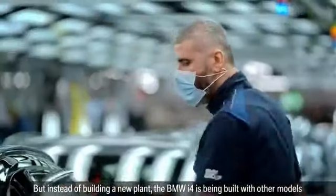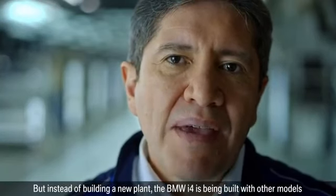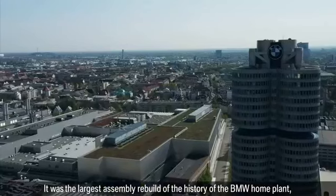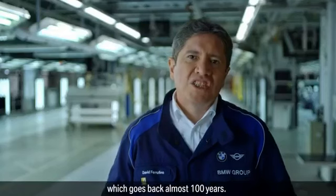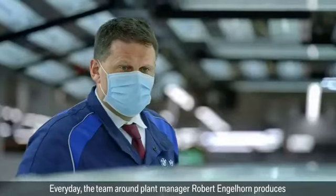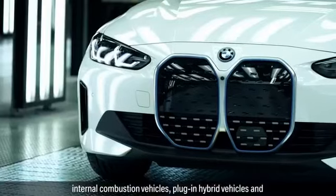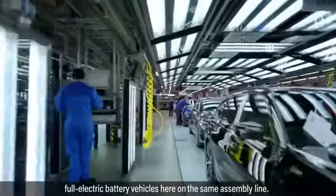Instead of building a new plant, the BMW i4 is being built with other models in the existing production lines. It was the largest assembly rebuild in the history of the BMW home plant, which goes back almost 100 years. The team around plant manager Robert Engelhorn produces every day combustion vehicles, plug-in hybrid vehicles, and full electric battery vehicles here on the same assembly line.